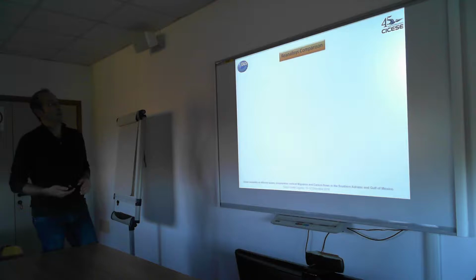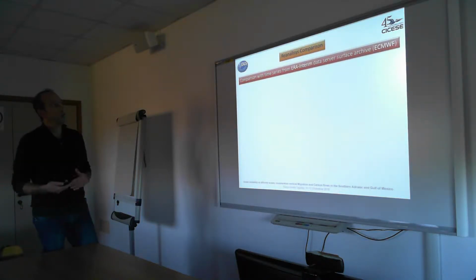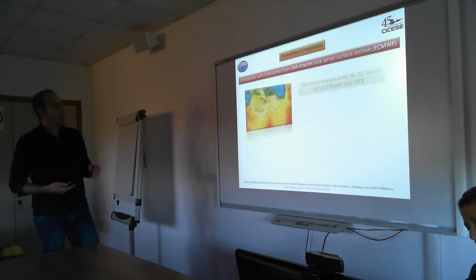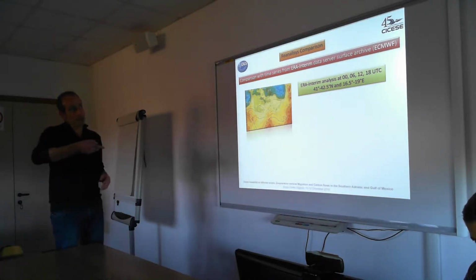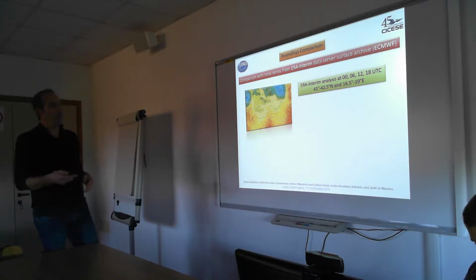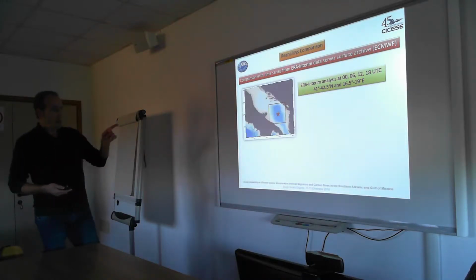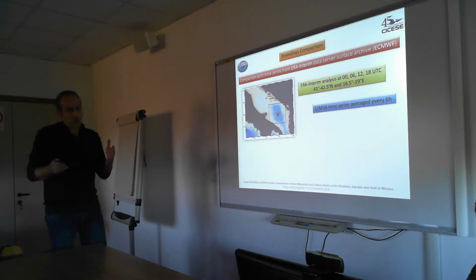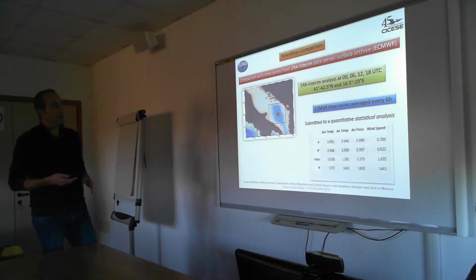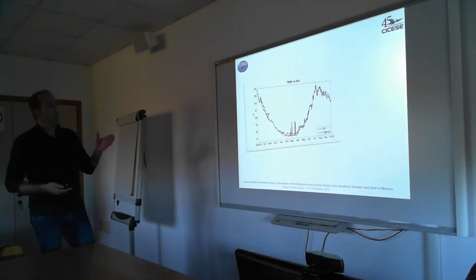Last but not least, we also worked on the comparison with the ERA-Interim data server archive from ECMWF at step 0, so with the data acquired at analysis made at 0, 6, 12, and 18 UTC time in a region inside the red square. And we averaged our time series just to compare them, and submitted them to a quantitative statistical analysis. You can see in the table here very high correlation coefficients.